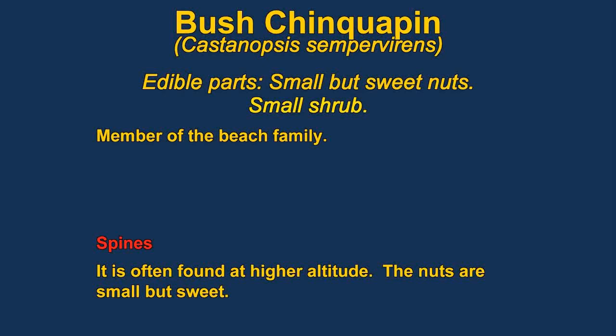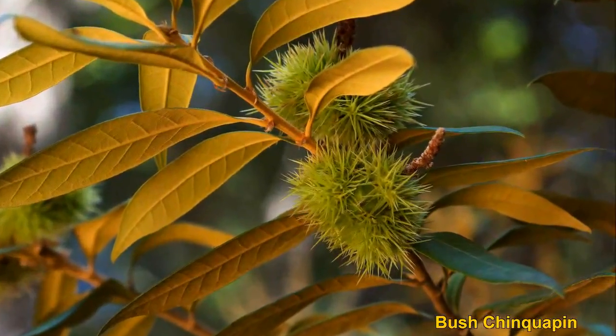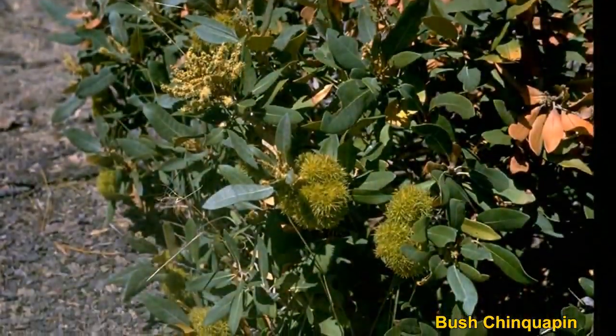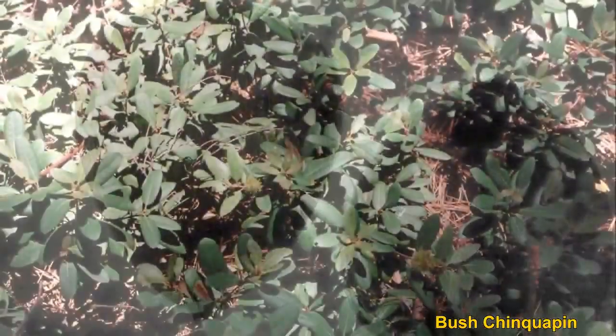Bush chinquapin is a member of the beech family. They are usually a small, inconspicuous shrub-like plant. The nuts are very sweet tasting. There is a dense layer of golden scales on the underside of the leaves. The nuts take 12 to 16 months to mature. Some chinquapin grow quite tall, up to 40 meters tall.